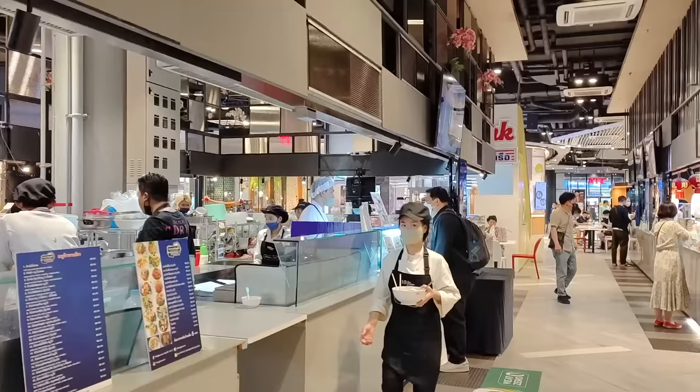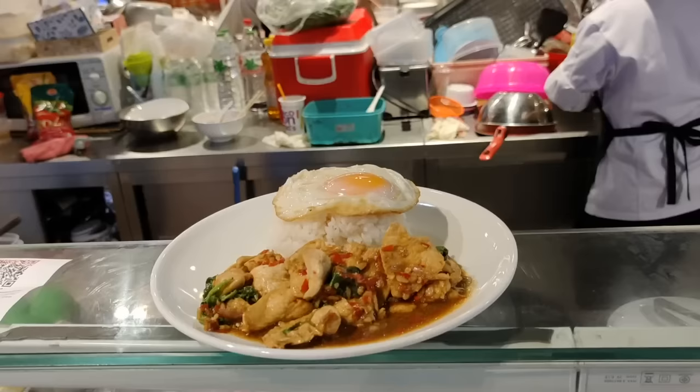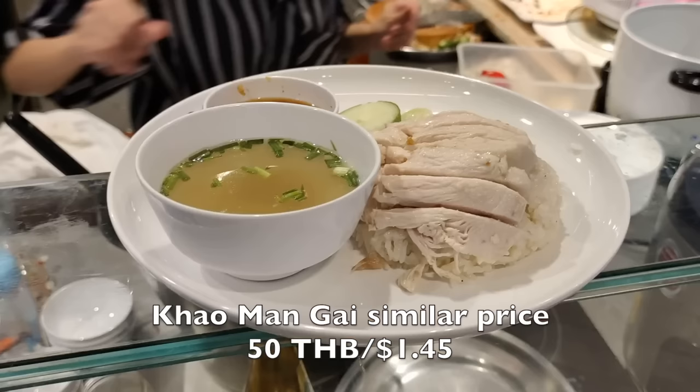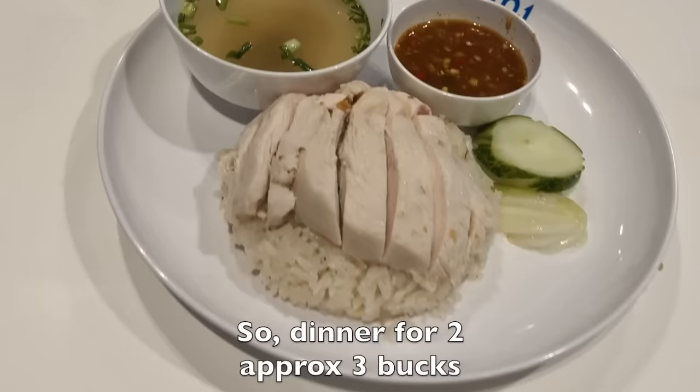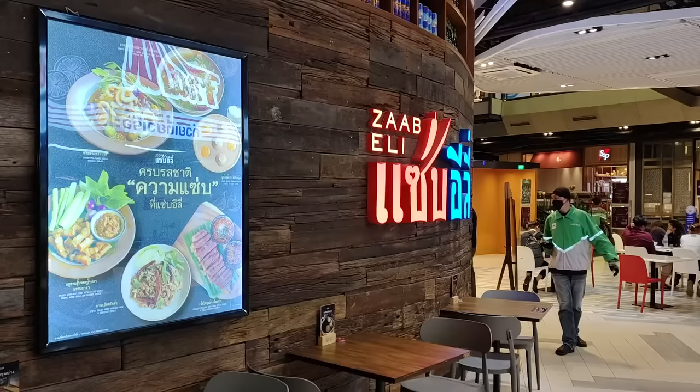And this is my go-to for kapow gai. Right here. And of course, endless Thai restaurants. Some really good ones too, like this one. This is Isan style.